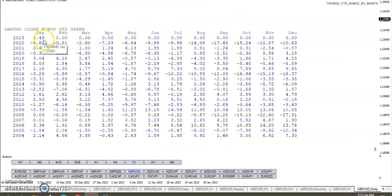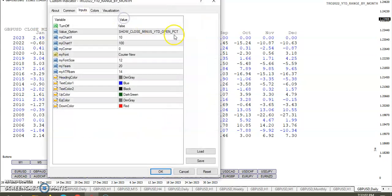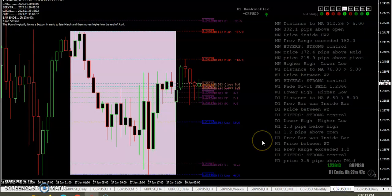And as I mentioned before, close minus open from the year to date, we're up 2.49%. We do the range by month. And you can see we're at 606. And as far as the trade reminder, nothing much has really changed since Friday.